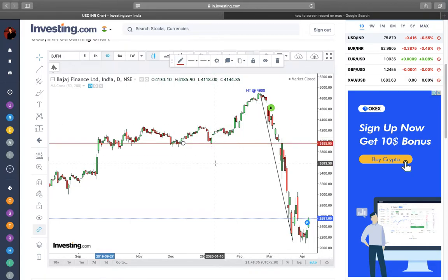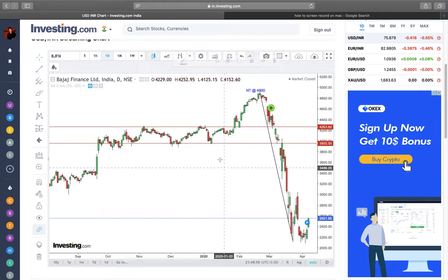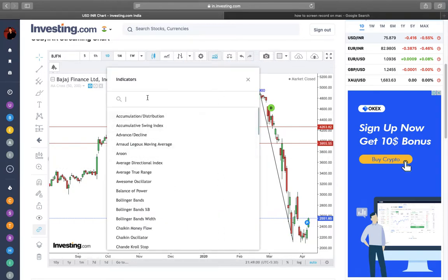Okay, this should have been support. We have multiple lows here, but unclear. Maybe one could argue that this is definitely a double bottom, triple bottom. So what we have here is basically a range, and Bajaj Finance gave a breakout from the range. We just have to check if this break at the time was supported by volume.